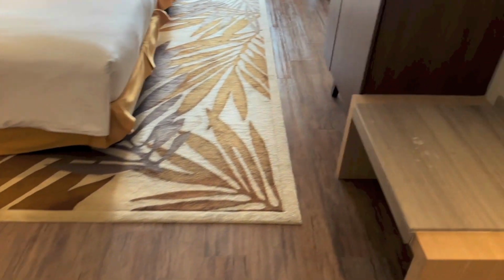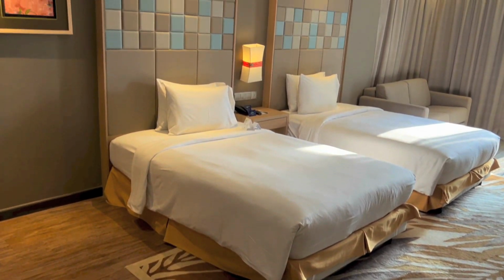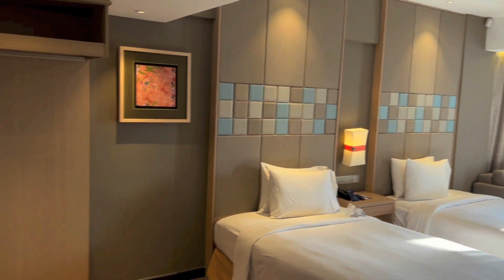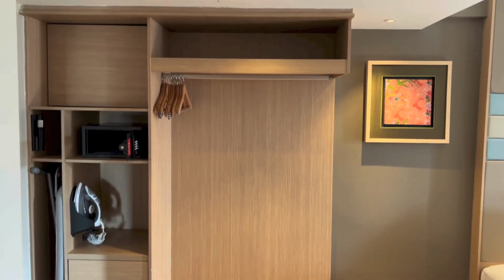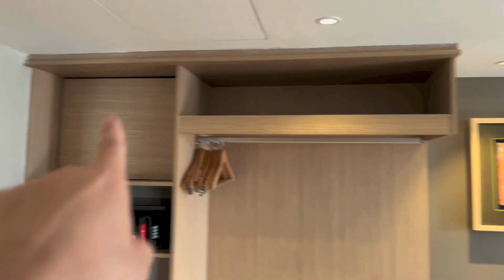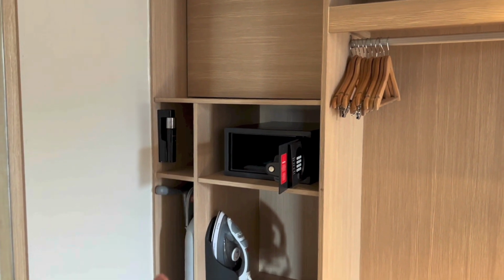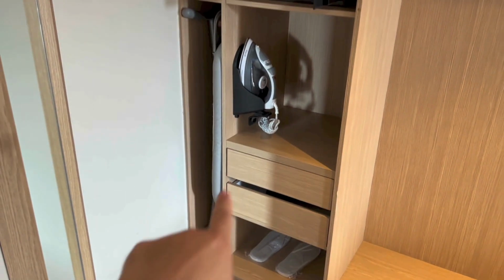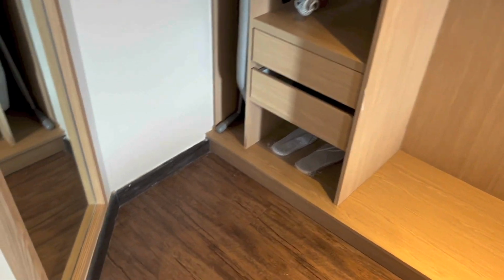Okay, so that is the view that you get as you enter the room. Straight ahead is the wardrobe area. You have storage areas, hangers, in-room safe, torchlight, ironing board, iron, drawers, in-room slippers, a mirror right here.